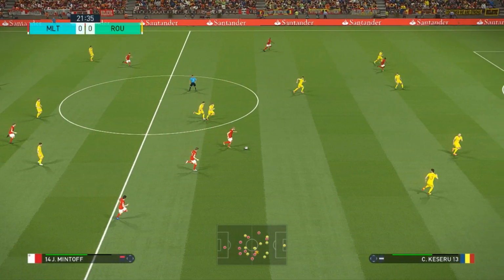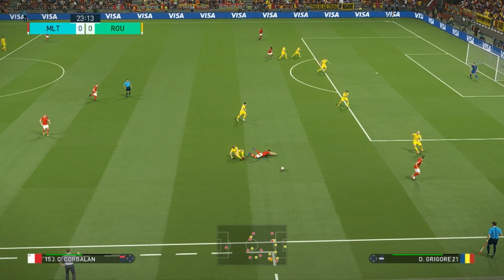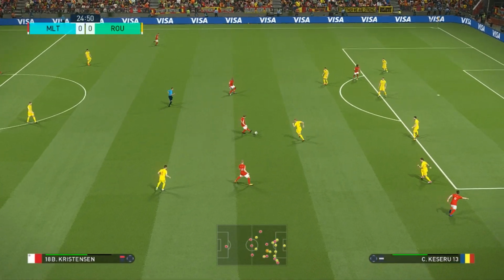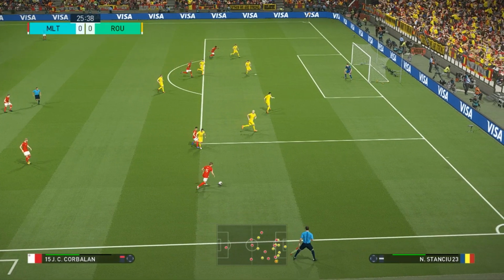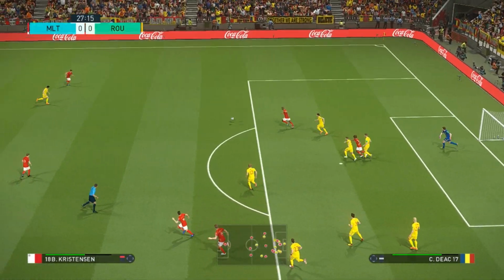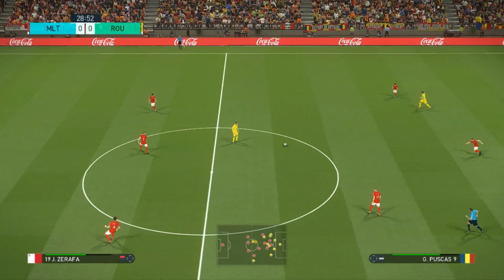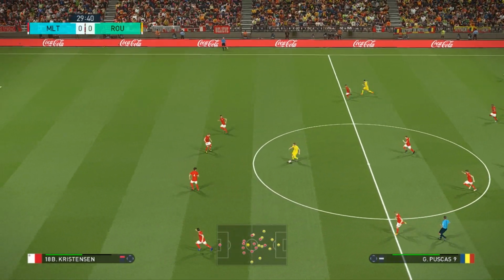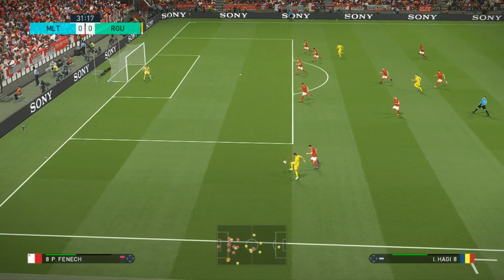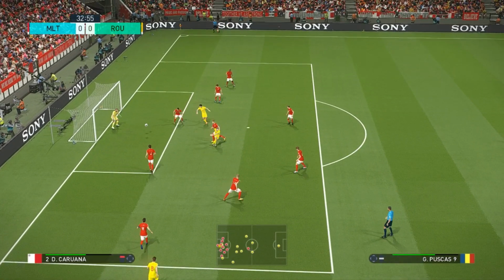Running with the ball, can they build on it? Gets wrestled off the ball. Here's the delivery, and he's cut it out. Tries a through ball. Gets up to head it!